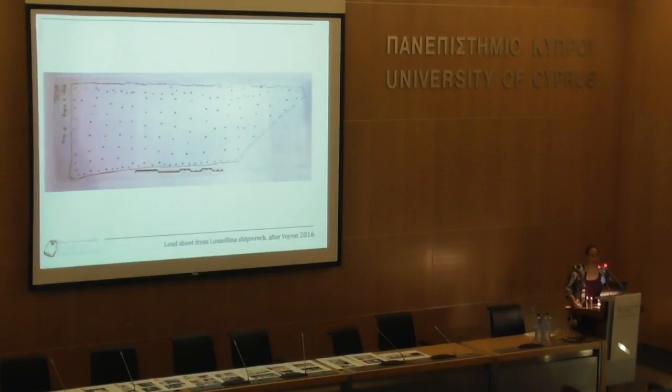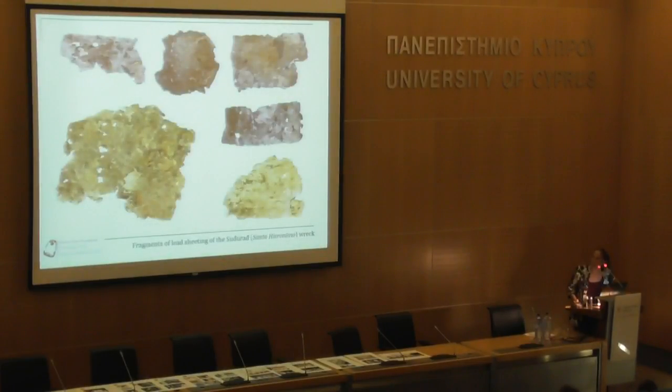Of course, the best comparison is the famous La Lomellina, so Villefranche, and here you can see one sheet of lead of La Lomellina, but its sheeting is 40 centimeters wide, so this one is wider, and it is just half of the length of these sheets that we found on the Sujuraj shipwreck. So I must confess that it is really impressive.